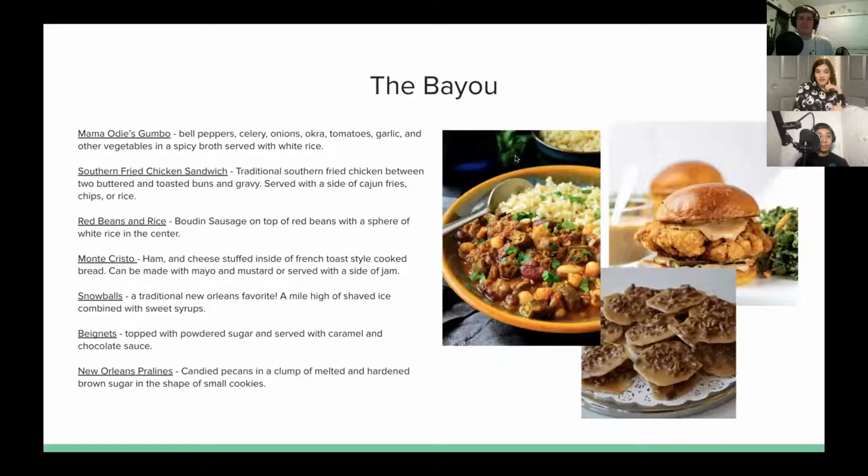So here's the bayou. We have Mama Odie's gumbo, which is different than Tiana's gumbo. Mental note for later. So we'll have bell peppers, celery, onions, okra, tomatoes, garlic, and other vegetables in a spicy broth served with white rice. So that will be Mama Odie's. Sounds good. And then we have a Southern fried chicken sandwich, traditional Southern fried chicken between 2 buttered and toasted buns and gravy served with a side of Cajun fries, chips, or rice. So definitely on the more casual side of the Southern fried chicken tradition.